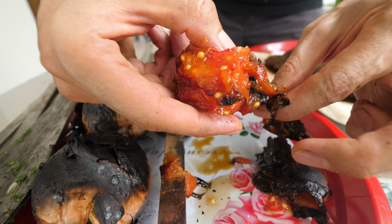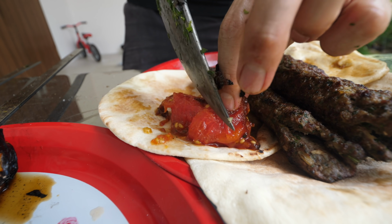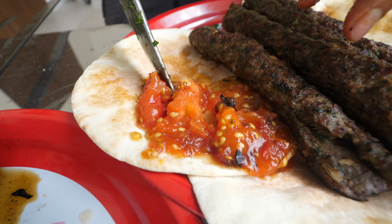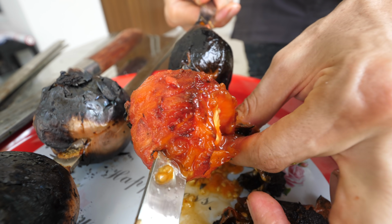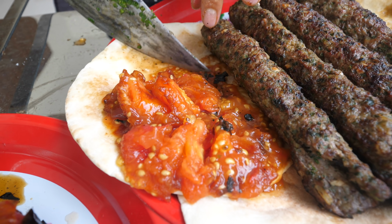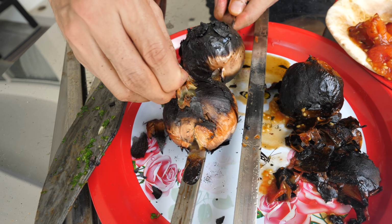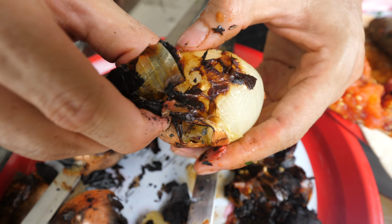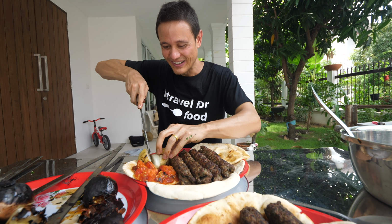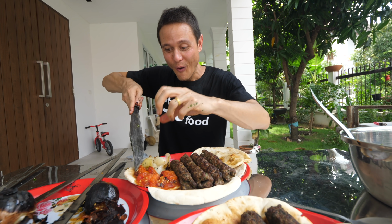Take all the black char off. And I remember he just kind of sliced it right there on our bread. Right there, there you go. Juice, fully juice. Oh, my tomatoes didn't come out quite as well as theirs. And then finally, just peel a couple layers back to take off the black skin. Oh, it's so fragrant, it smells so good. Slice this into quarters. Oh, that's still so hot. It's flaming hot.